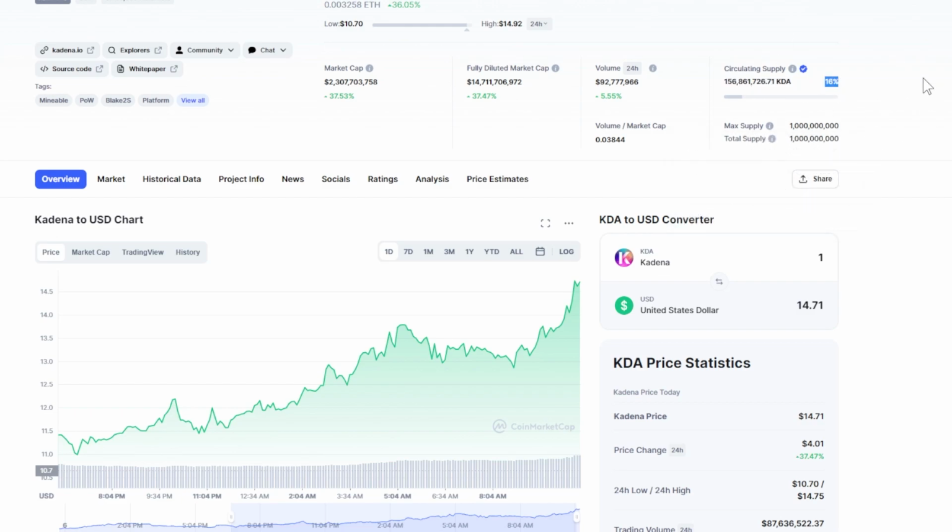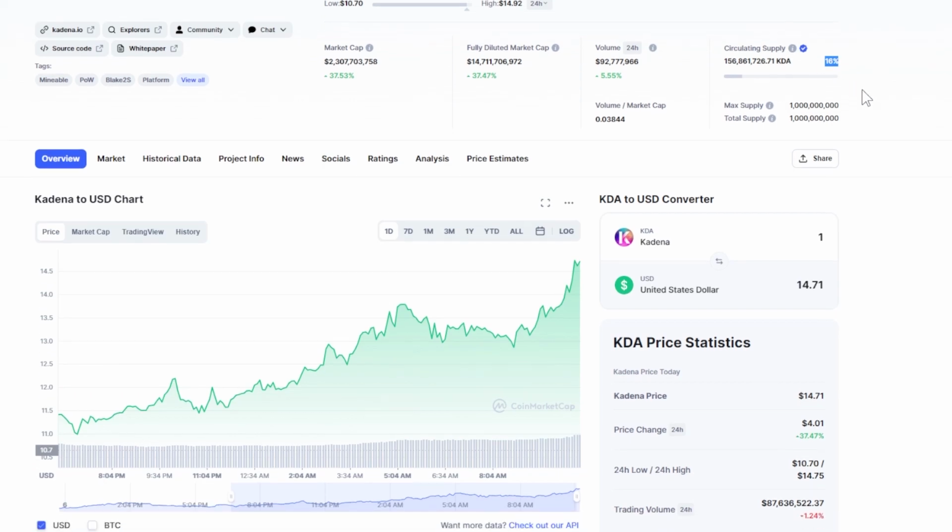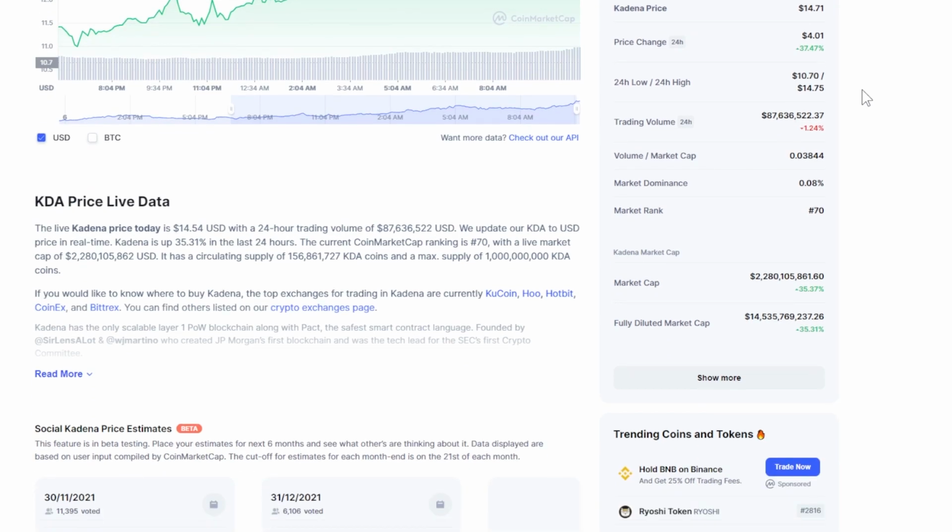Now, I usually consider this concerning because of how little supply is out there and how much more supply inflation could be happening to this coin. But if you look at the tokenomics and dive a little bit deeper, we can find that the supply is going to be released over the next 100 years. So therefore, the inflation is not as high.